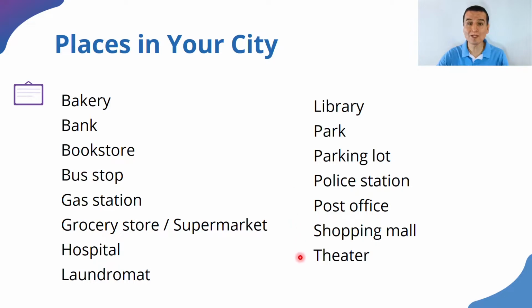If you don't know them, please look them up in your dictionary. So for now, let's pronounce them. Bakery, where they make bread. Bank. Bookstore, where they sell books. Bus stop, where you take the bus. Gas station, right? Grocery store or supermarket, where you buy food.